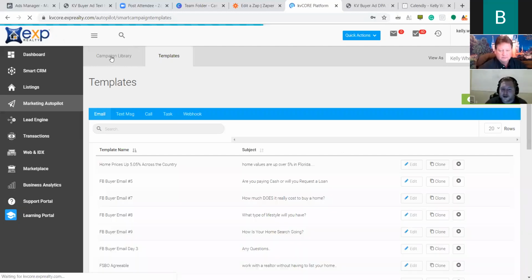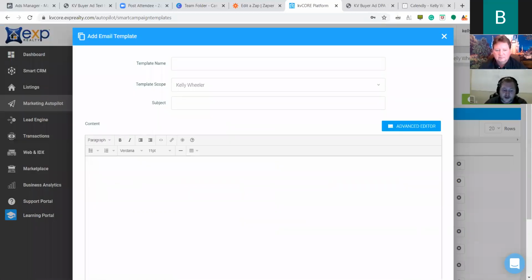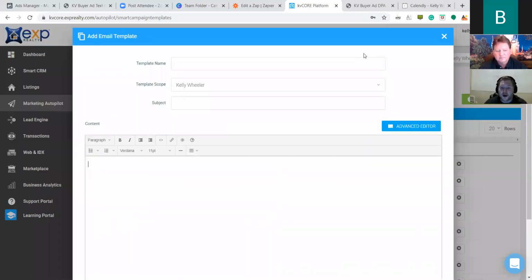You can do the exact same thing through templates with emails as well and add emails into the mix. I like to use the text messages. That's where we get the most responses. If you do want to add email templates, just to show you really fast, under templates, you can quickly select email. And then if you want to do that embedded video from YouTube, you grab the embedded code and you go to source code and copy and paste it in. That's correct. Your video is going to show up right inside of the email once they open it up. And all they have to do is click play and your video is live.